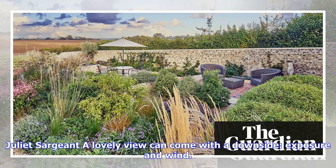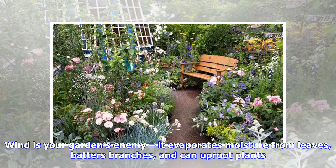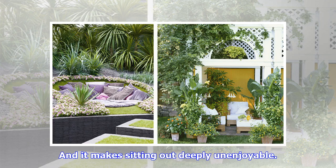A lovely view can come with a downside: exposure and wind. Wind is your garden's enemy. It evaporates moisture from leaves, batters branches, and can uproot plants. And it makes sitting out deeply unenjoyable.